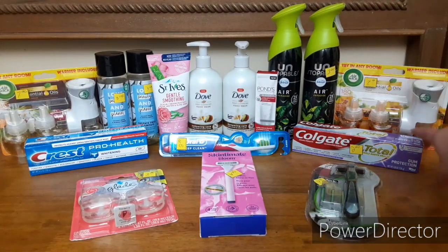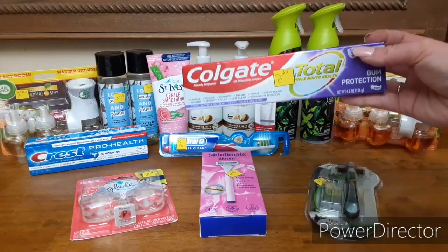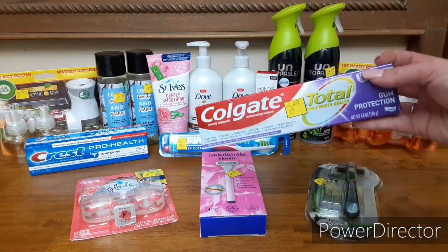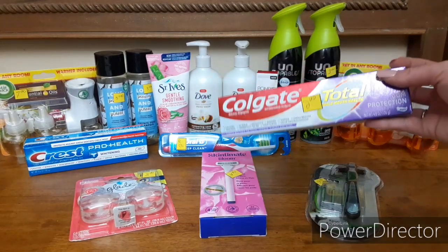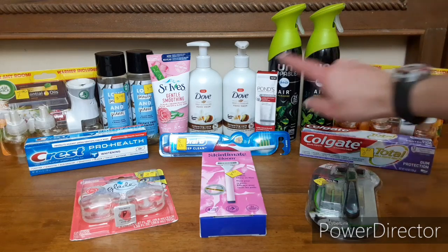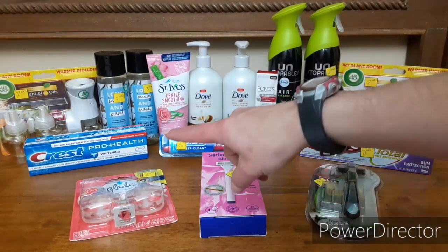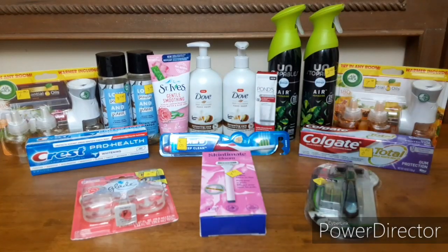I also picked up the Colgate toothpaste instead of the Hello toothpaste. So whichever one you want to pick up, Colgate or Hello, they both work out to be exactly the same, free plus overage, with that 2-off-1 Colgate digital coupon. So Colgate, Oral-B, and Crest, all free plus overage. And then don't forget about that Ibotta rebate for the Crest toothpaste, okay?